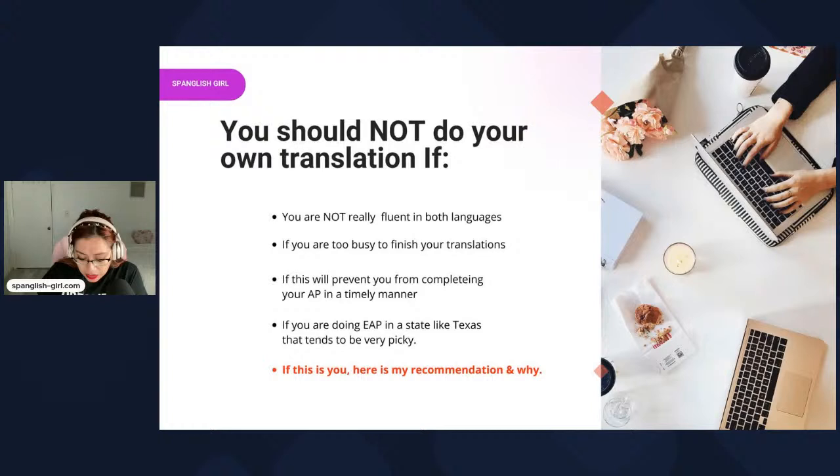Les voy a mandar aquí en el paquete, en el... Give me 1 second. Voy a mandarles en el WhatsApp el documento. Mire que no se los he enviado.